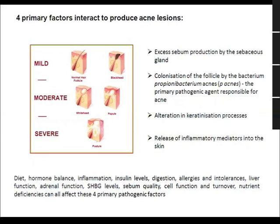Probably one of the next biggest burdens of the physical characteristics of PCOS is the acne side of it. So again, there are 4 factors that interact to produce acne, and they range from excess sebum production, colonization of the follicle by bacteria, altered keratinization, and release of pro-inflammatory mediators into the skin. So you get all of those four, and then we get our different types of acne.